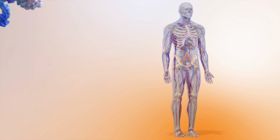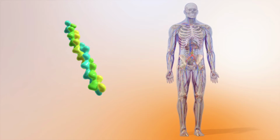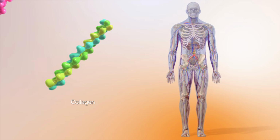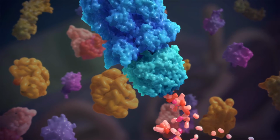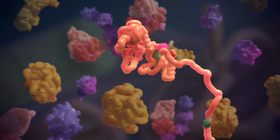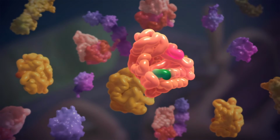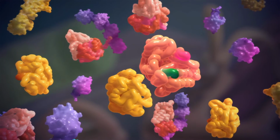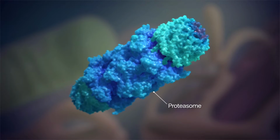Proteins are extremely important molecules that are needed to maintain life. Every cell in our body contains thousands of proteins, which are essential for its structure and function. For cells to work properly, there must be a healthy balance of unwanted proteins being broken down and new proteins being made from them. This recycling process is necessary to prevent damaged or surplus proteins from building up and becoming toxic to the cell. It relies mainly on structures known as proteasomes.